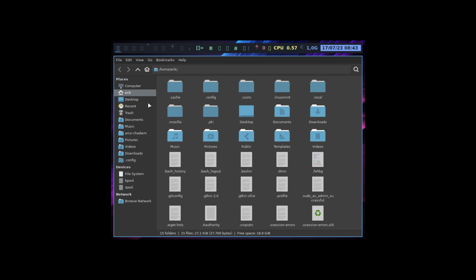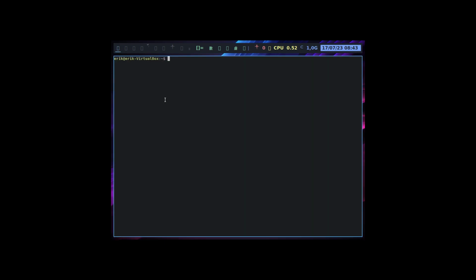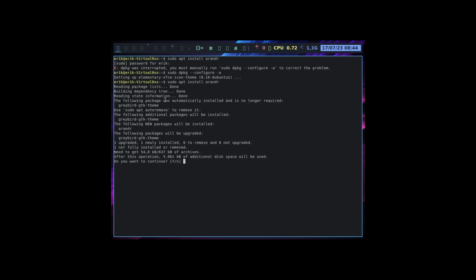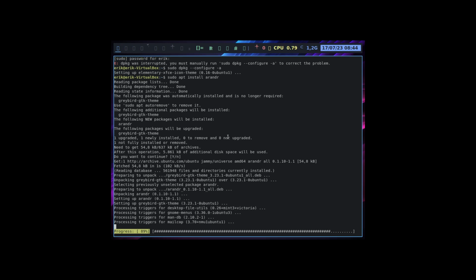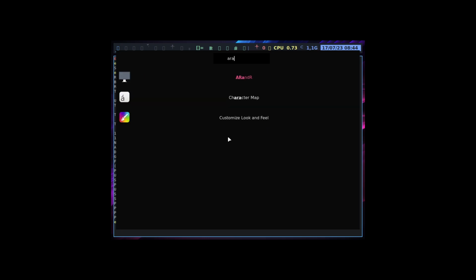The fonts. How do you install fonts? But first of all, arandr. Sudo apt install arandr. Oh yeah, I interrupted him. Yes, that's true. Yes, I just said stop. And then he's not happy anymore. Happy now? Okay, on the list, arandr. I need that one too. Save. Arandr.